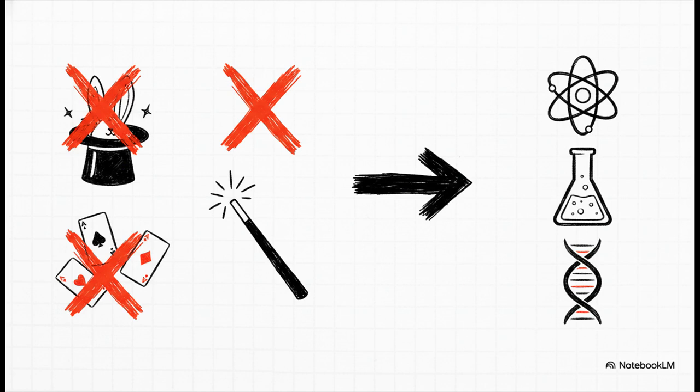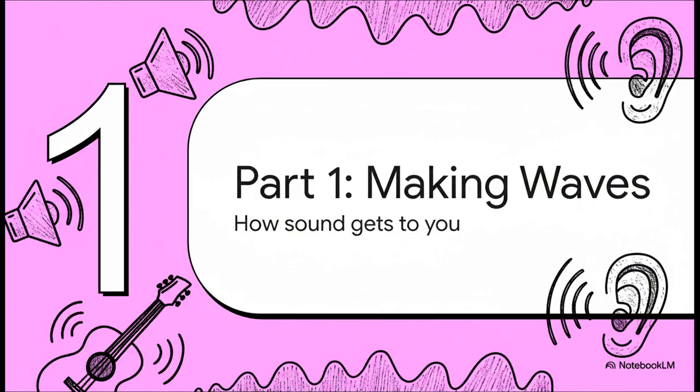So let's break it down, step by step, right from the start. All right, so part one is called making waves. And this is literally about how sound gets from there to here, from the speaker to your ears.